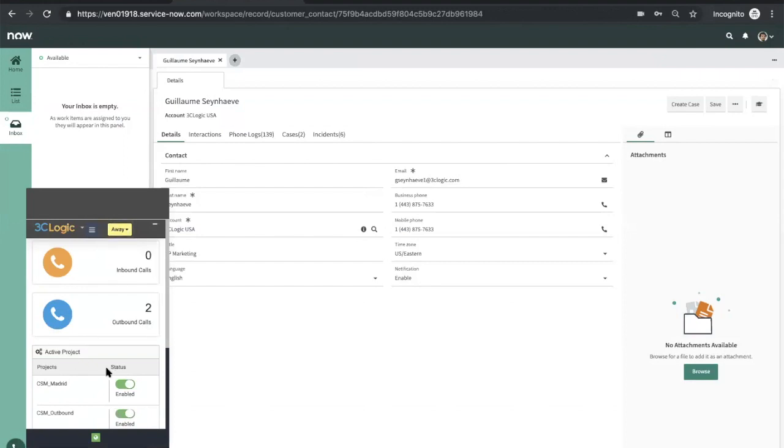inside of ServiceNow. There is a certified application on the ServiceNow store that would allow you to start deploying the 3CLogic solution. And what we've done is, while 3CLogic in this case specifically solves for incoming and outgoing calls, right, the voice channel, what ServiceNow allows within its new Madrid release is the ability to incorporate calls or voice as an extension of the other two digital channels that ServiceNow manages.